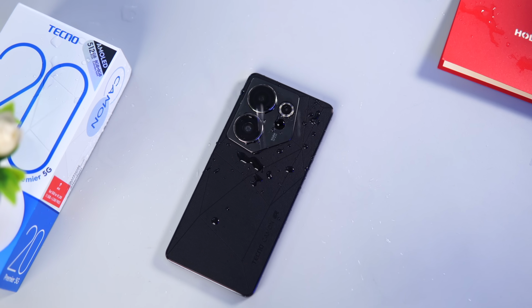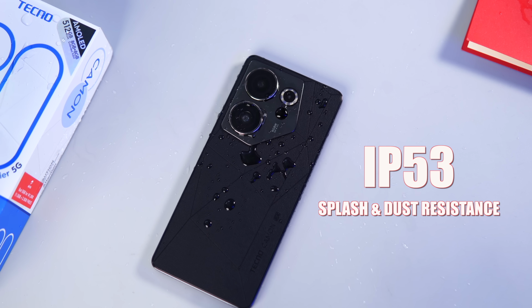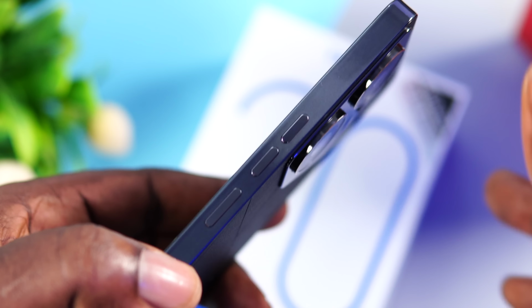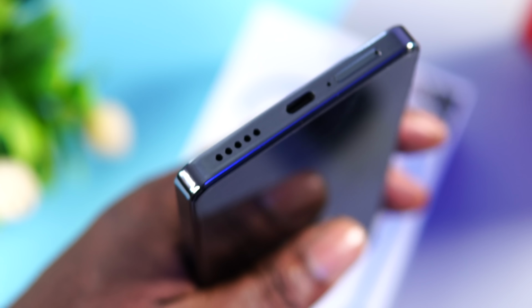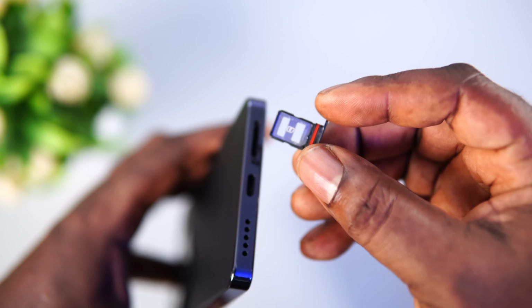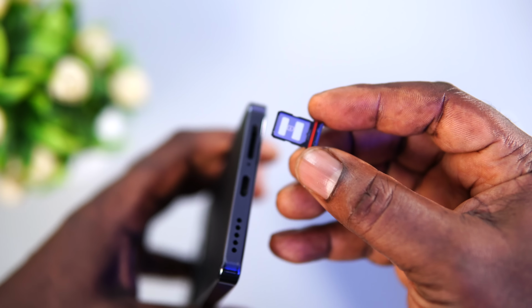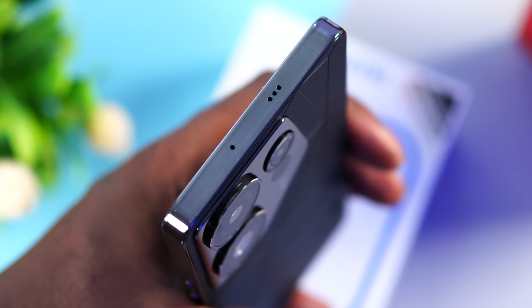The Camon 20 Premier is Tecno's first smartphone with an IP rating. It supports IP53 dust and water resistance, which is way better than not having any water protection at all. So, Tecno is moving in the right direction. On the right side of the device, we've got the power button and the volume rocker keys. Then at the bottom, we've got the speaker grill, a USB Type-C charging port, a microphone, and a SIM slot that can take dual nano SIM, and there's no option for expandable storage, which you don't actually need because this device comes with 512GB of storage. We have another microphone and another speaker on top of the device.